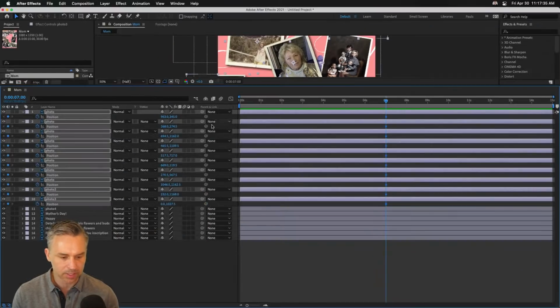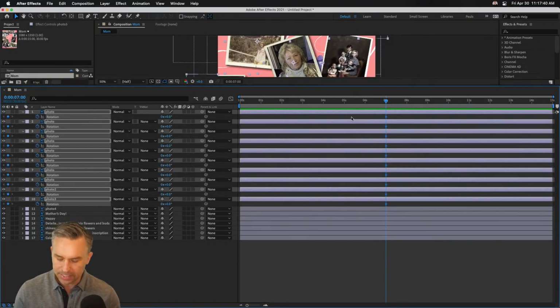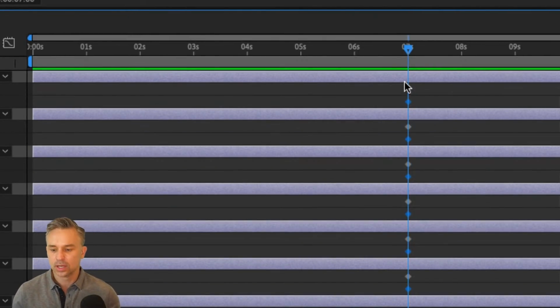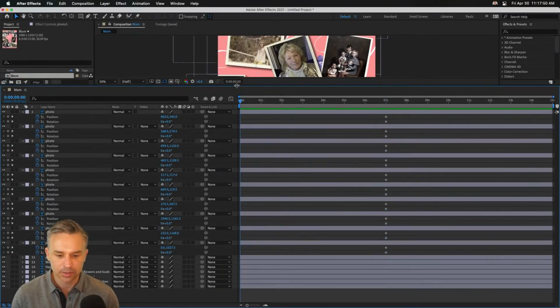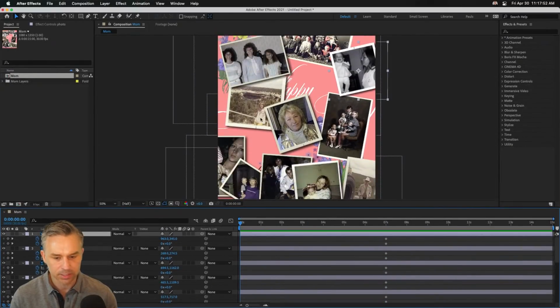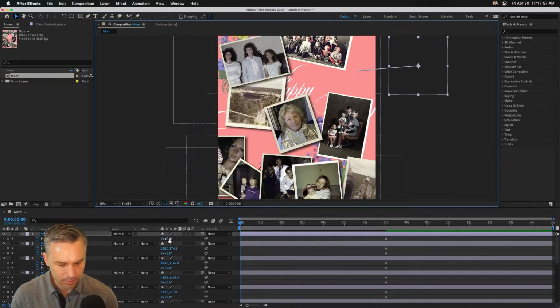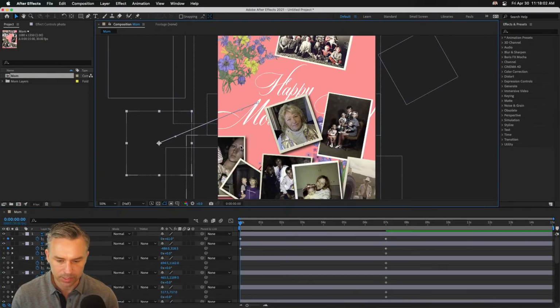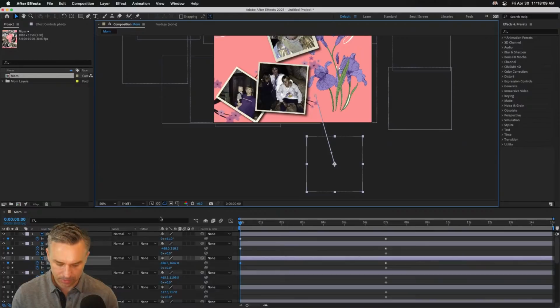But I'll do this a couple of ways. I know I need to rotate it, so hit R for rotation. And then hit U. You ready for this? We're going to hit U, and it's going to bring up all of our keyframes. So I'm animating the position and rotation. Now I can go to the first frame and have some fun. Bam, move that off. Rotate it. This one, move that one over here, move that one over there. I'm just having fun now.